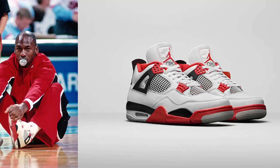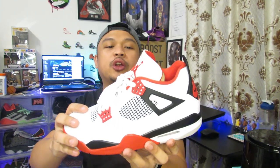So originally, it was released back in February 1989 during the All-Star game. So ito yung picture na yon. This is the bread colorway, and then a month later this shoe was released around March. And just to share, the Jordan 4 was the first shoe to introduce the Jordan Flight in the Jordan line. So ito na yung B-roll and syempre yung ating on-feet ng Jordan 4 Fire Red.